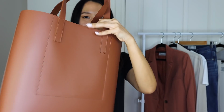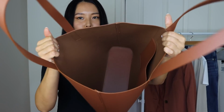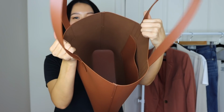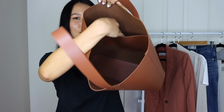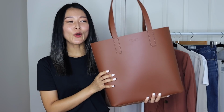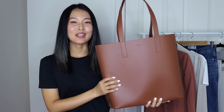And I just love the simplicity of this tote bag as well, so you can fit as much as possible. Inside is a giant big compartment with one slip pocket on one side. Just right here, I can normally fit my iPhone and a card wallet. So, a very practical tote bag, and a simple open tote really completes any of your timeless classic spring outfits.